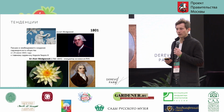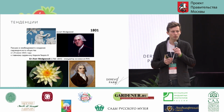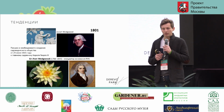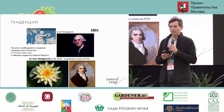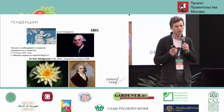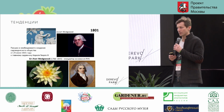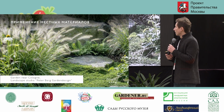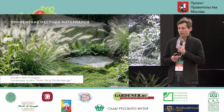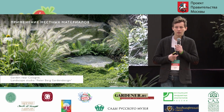New, brighter plants would be brought from abroad, and so on and so forth. But times change, and I guess the 21st century is going to be the century of the so-called Scandinavian gardens. The new generation will focus on this particular trend, which is shared by St. Pete citizens. As for the major trends, I believe that one of them would be using local materials.